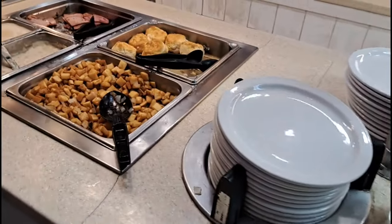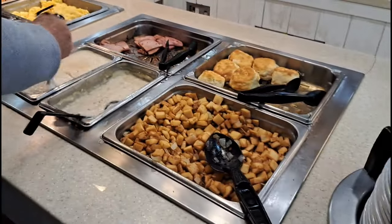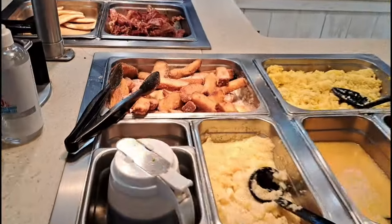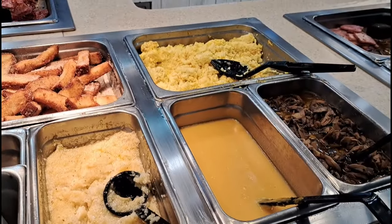And this is the other part of the buffet that's got the hash browns and some biscuits and some country gravy, ham, and some, like, that looks like French toast sticks. Yeah, it is. Oh, and some scrambled eggs.